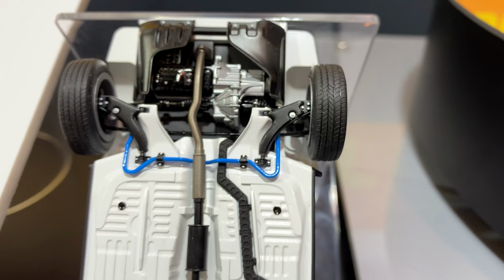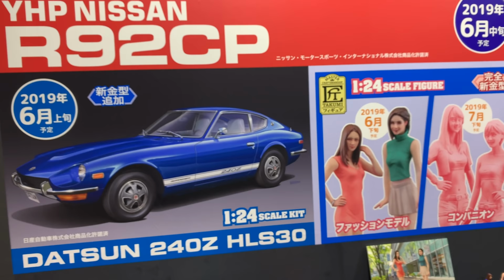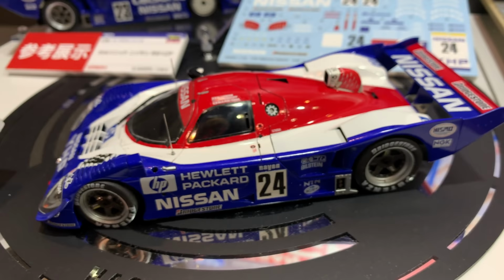A lot of nice detail to it, even underneath the car there. Another new Nissan kit on the way is a race car, this time the YHB Nissan R92CP. So I think they might have already released a version of this kit previously, but this is a newer version of the kit. Looks like it comes with some new parts and of course some new decals.